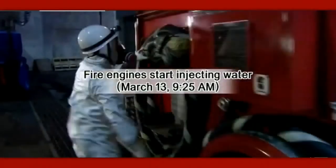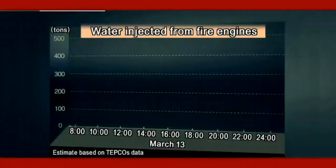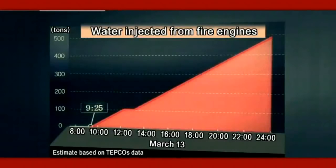At 9:25 a.m. on March 13th, operators began pumping water from fire engines into the nuclear reactor. Experts estimate that fire engines pumped more than 400 tons of water on that day. That should have been enough to cool the nuclear fuel.